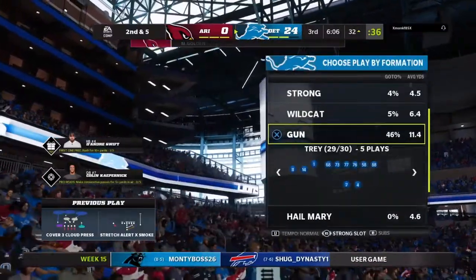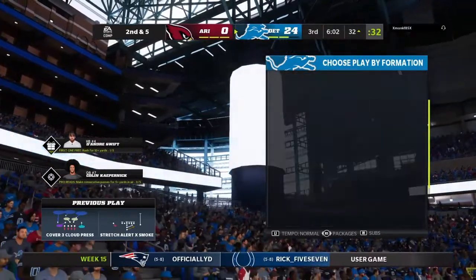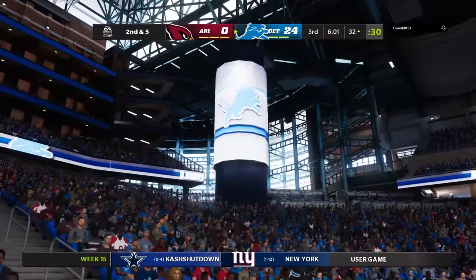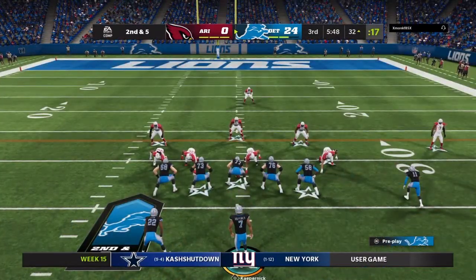Tackle made by Marcus Golden. Decided to hand it off that time on the run-pass option. Appeared to be an easy decision. Just gave it inside. Nice steady gain. The first down run got 5. Here's 2nd and 5.